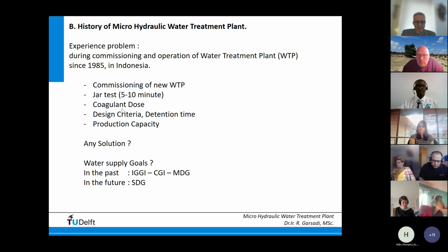This also happens sometimes in Indonesia, in Jakarta or in Bandung. Sometimes coagulant can still be found in the bathtub or in the bath at home. And also about the design criteria or detention time. Sometimes we have a standard in Indonesia for design criteria. They specify the detention time and other things, and also the production capacity.